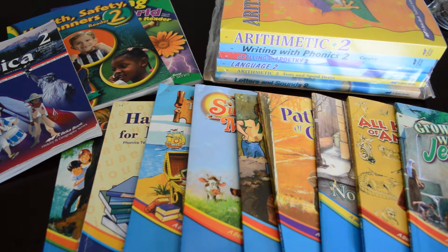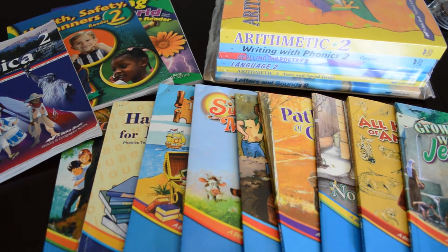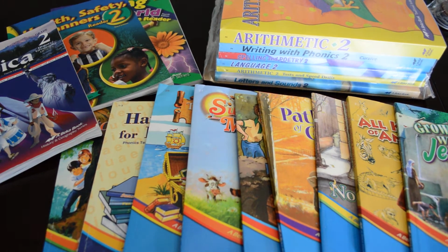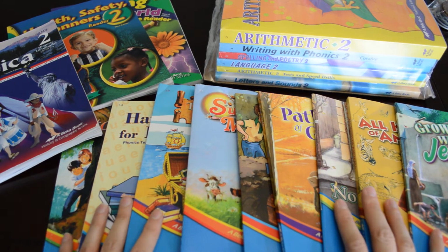I do use Abeka. Although I get my main curriculum from Abeka, I do add in different things from other companies or different places to just help out, or maybe I've seen something that I'm like, oh, my son would be really into that, or my daughter would really like that, and I've added it in there, and it usually goes along with that grade, whether that be an activity or an extra book or different things like that. But as far as the main curriculum, this is what I use.